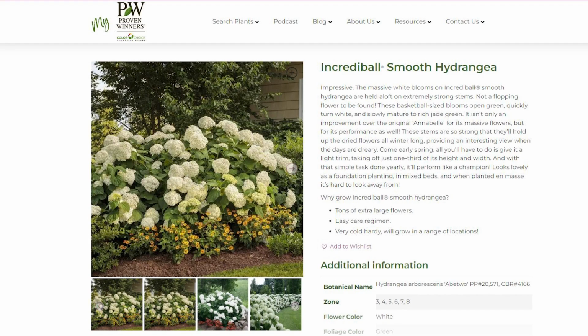But another thing that you can consider, again, Annabelle is a classic, but we selected Incredible hydrangea specifically to be less floppy. And as it turns out, the flowers are larger. So if some people like the flopping, they make it work in their design, and that's totally cool. But if you don't like the flopping, I would recommend that you give Incredible a try.